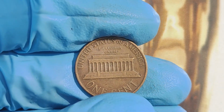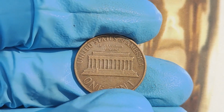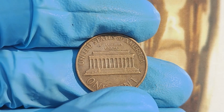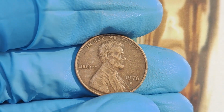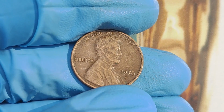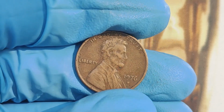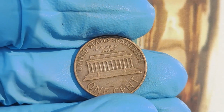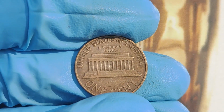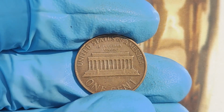First, start inspecting your pocket change and coin jars. Look closely at any 1976 pennies with a D mint mark. Use a magnifying glass to check for doubling on the date or lettering. Examine the coin's condition. The shinier and more pristine, the better. Still with me? Good, because here comes the cliffhanger.